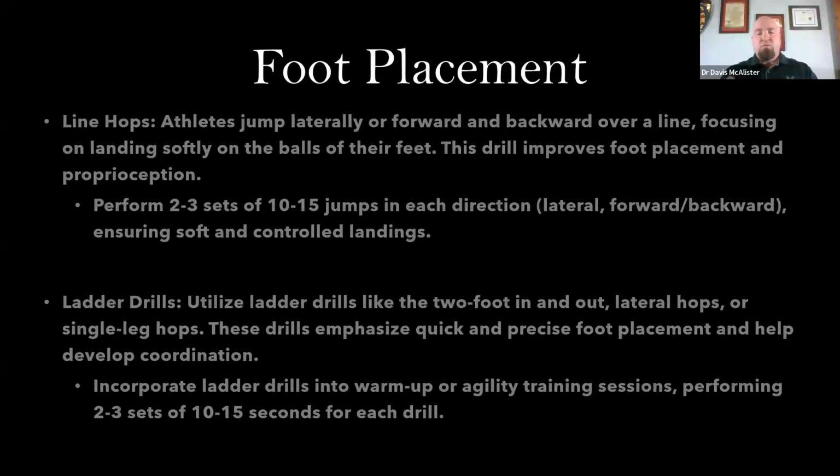A lot of times I see people running these drills, and they're just stepping on the ladder, and they're not really paying attention to where they're putting their feet. They're just worried about trying to get through it as fast as they can, and they're not being very specific. Slow it down, make them get specific about foot placement, and then start working on speed, so that you get that proper timing and placement, and you're building that proprioception in that athlete.